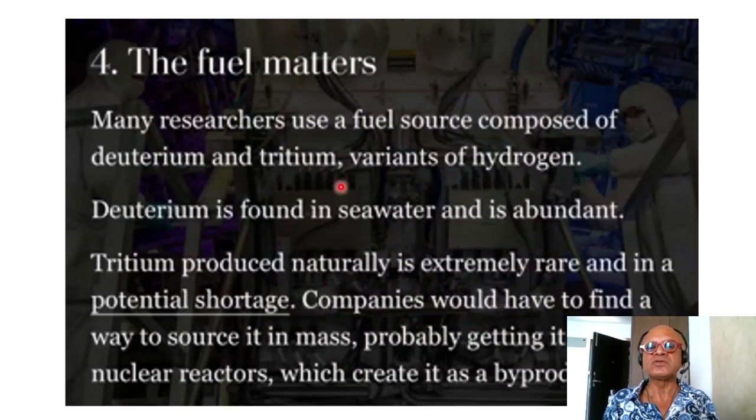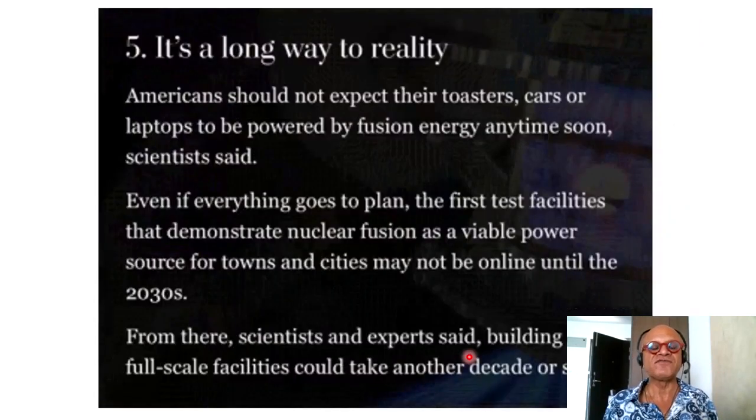The fuel matters. Many researchers use a fuel source composed of deuterium and tritium, isotopes of hydrogen. Deuterium is found in seawater and is abundant, so this is always critical. Tritium produced naturally is extremely rare and in a potential shortage. Already this is a big challenge. Companies would have to find a way to source it in mass, probably getting it from nuclear reactors, which create it as a byproduct. So that brings up the whole question of how to produce it and still be carbon neutral, how to transport it, and how to safely transport it and use it in the fusion reactors.